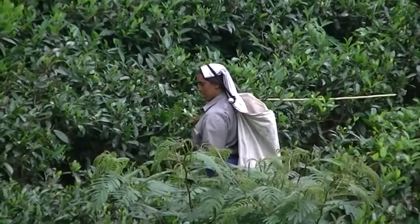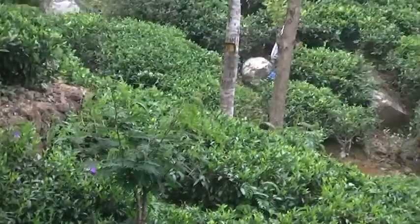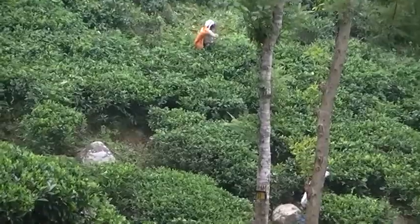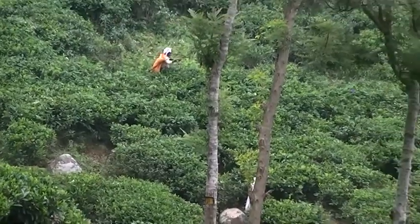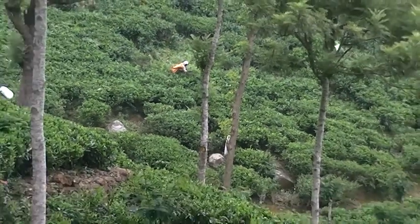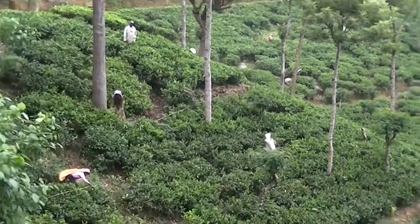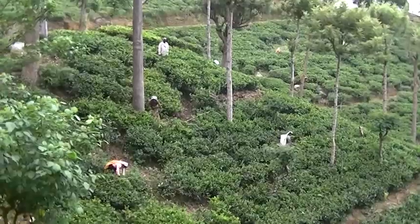Very good. A few more of them over there. I don't know what that stick's for. I thought it was a thing you put in bushes, and you only pick the leaves that are above the stick. It's possibly something like that.